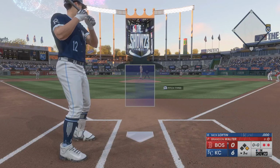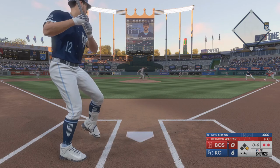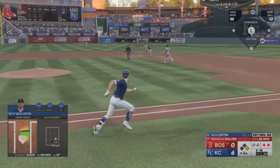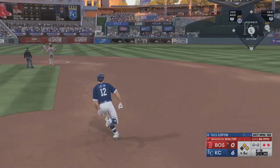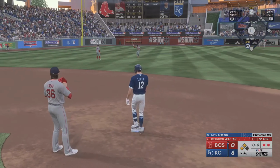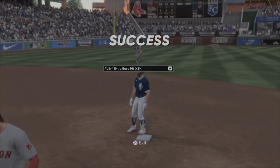Here's the Royals' designated hitter, Nick Loftin. Liner, and that should be extra bases. Witt rounds second on his way to third. The run scores all the way from first, and they're pulling away, up by seven.